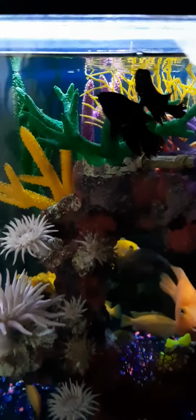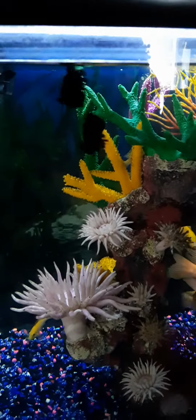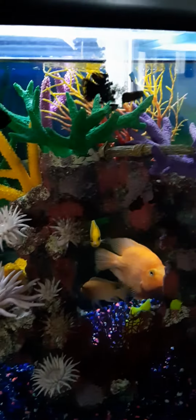So this is my 90-gallon. As you can see, the two little Tiger Oscars up here. Sorry for the glare. They have a big personality. I actually had a way bigger one, but, you know, he died. So I got these two. I know they get massive, and I know I have the tank space for later on.